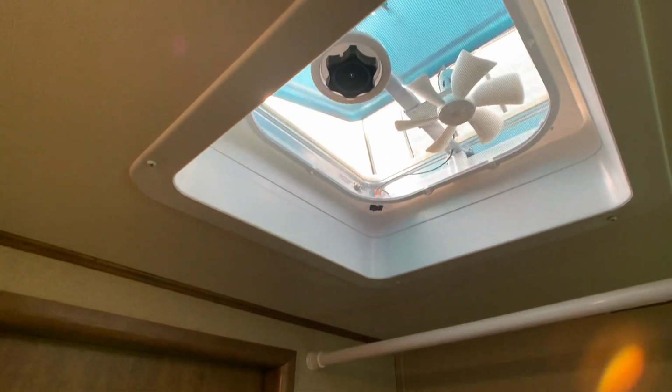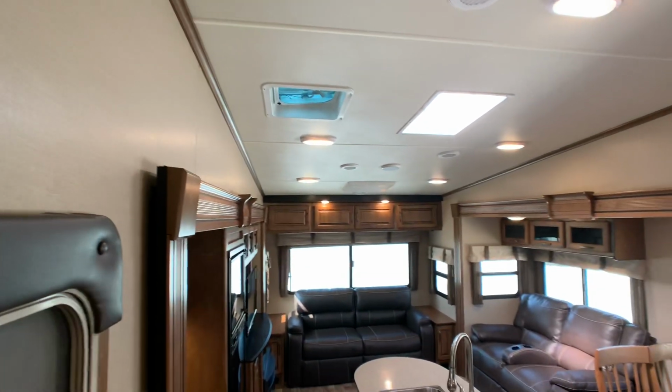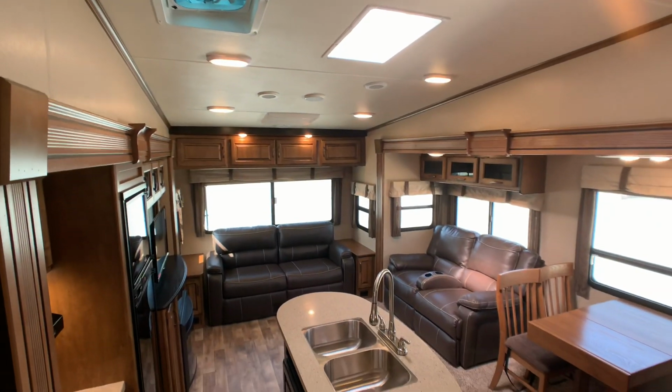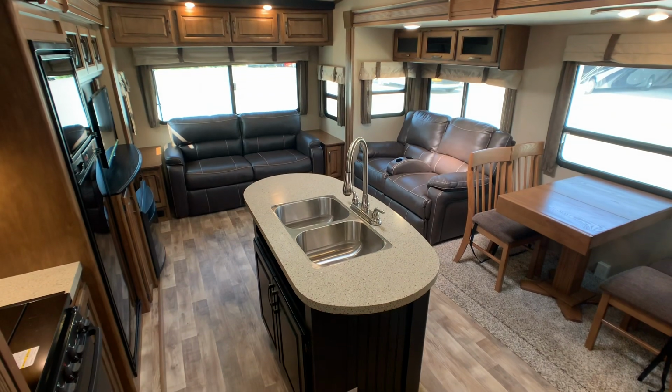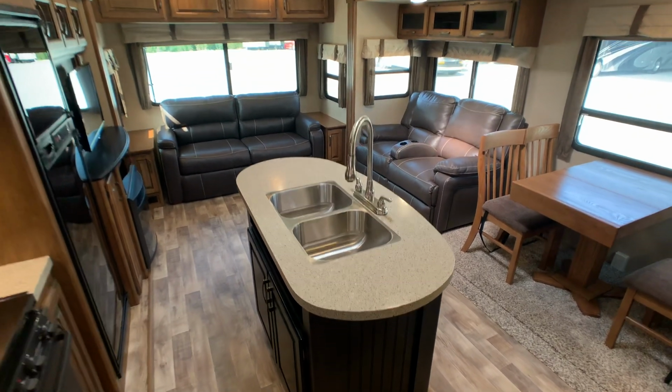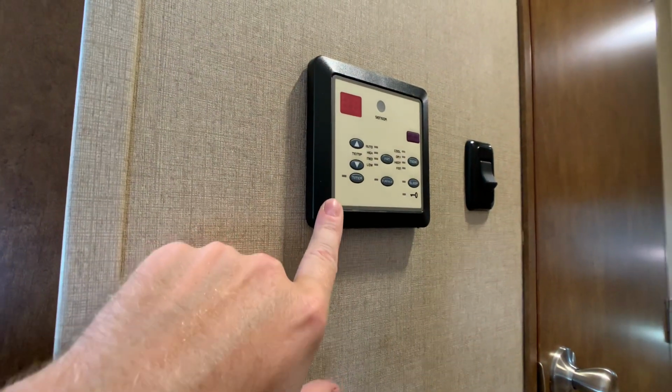Exhaust fan there. You do have the vent covers, MaxxAir vent covers on the roof, which means you can actually leave the vents open and not worry about rain coming in. And I'll show that to you when we get outside. All right, almost passed up the thermostat. Thermostat control here for your AC and your heat. Pretty easy to figure out.